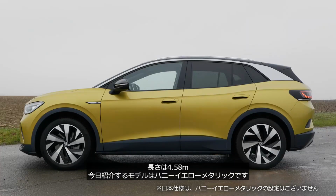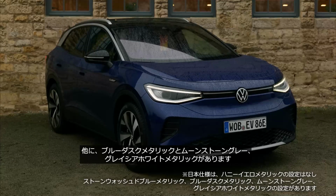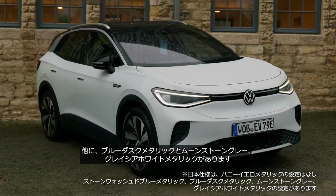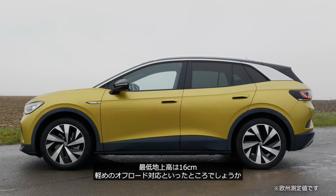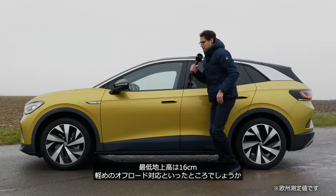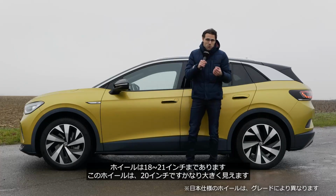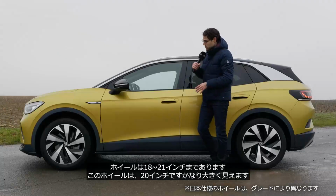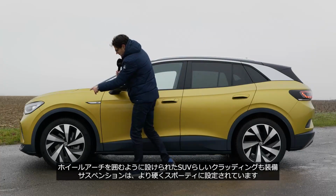The length is 4 meters 58, 15 foot or 180 inches. Honey yellow is this vehicle color here, but we can also show you the blue dusk. And then there's also a dark gray or a white vehicle for you. 16 centimeters or 6 inches is the ground clearance, so somewhat soft off-road capable. Wheels come from 18 to 21 inch. These here are the 20-inch wheels, already look quite massive, so it's a high trim vehicle for today. Crossover cladding, you can see it right there.